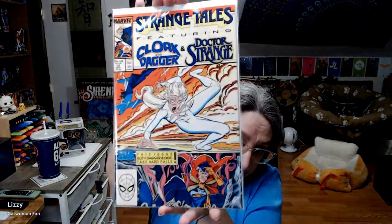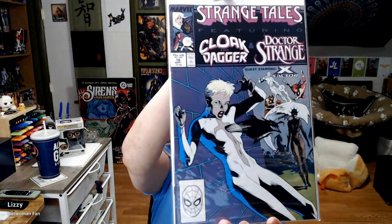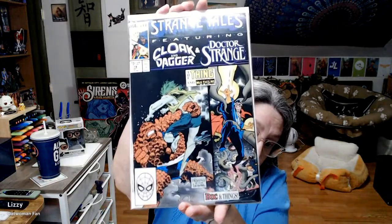And then I got 12, and there's my 14 that I already owned, and then I was able to get 18 and 19. So now I'm about halfway through having all the Strange Tales, which I'm really tickled about. I really wasn't expecting to fill that out so quickly, all in the dollar bin.